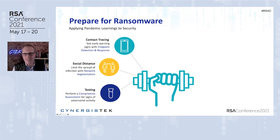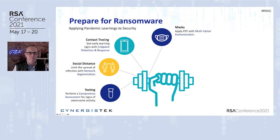And of course, to continue on our cheesy thread, we've got to have some masks, right? PPE. PPE goes beyond pandemics. Digital masks are needed to prevent networks from being corrupted. Now, in security, this metaphor is really equivalent to multi-factor authentication. Based on access, an adversary will deploy tools to crack passwords and elevate their credentials. Multi-factor authentication will slow that adversary and potentially send them off to more vulnerable targets.